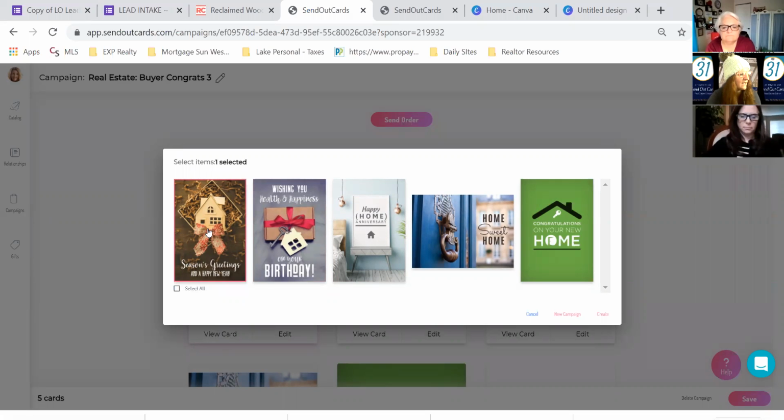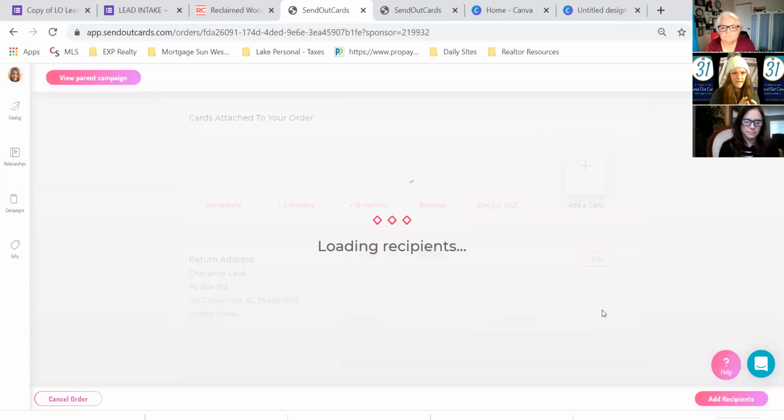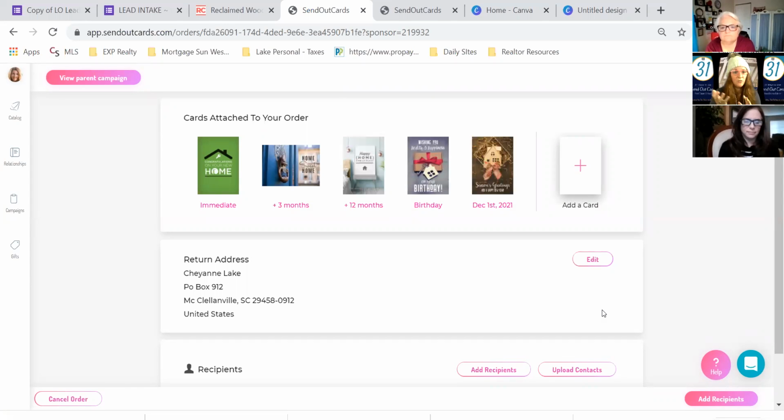That's why they move. When you hover over them and they kind of move, that means you can do something with them. But for this, I'm going to just send all of them. Again, I'm going to create the order. And I want to add it to a group of people. I'm going to show you really quick how you can get your groups down, right? Maybe you want to add a campaign to all your past clients.